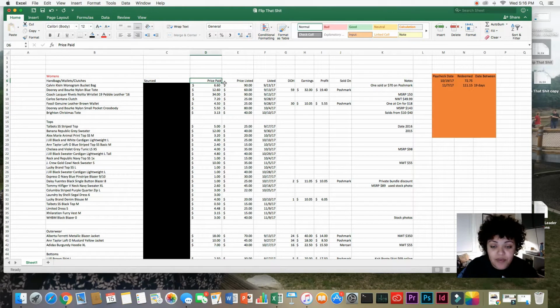Price paid, so what I paid for the item, and what I listed the item for, which I think I'm actually going to delete this column because it doesn't really help me in the long run. It kind of does, because I bought this Calvin Klein monogram bucket bag. Somebody had sold one on Poshmark for 90 bucks. I only paid $6.60 for it.